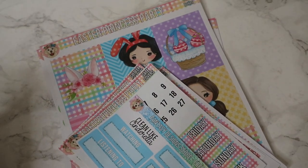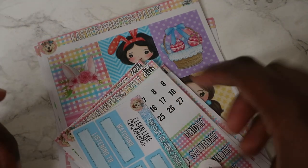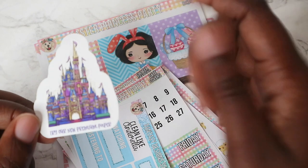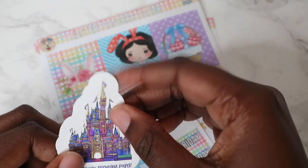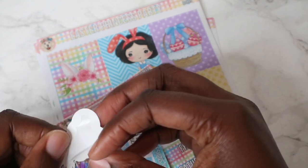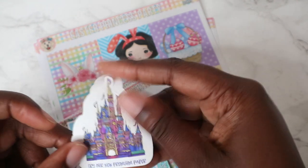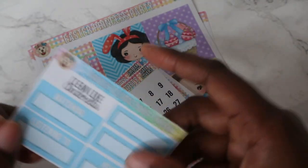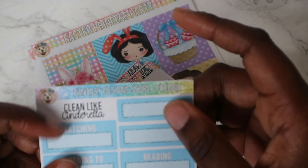The next shop is a UK shop called Fantasy Design Store. So I ordered just one kit for my fan planner. I'm showing you that this was a freebie showing the new premium matte paper, which I am super duper excited for because I love premium matte. So next time I order from their shop, I will be definitely getting more things that I kind of skipped on before because I wasn't really a fan of just the normal matte paper.